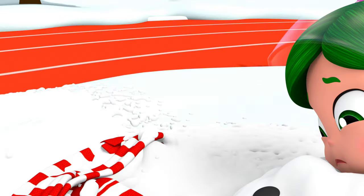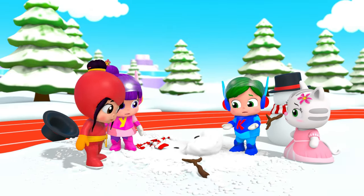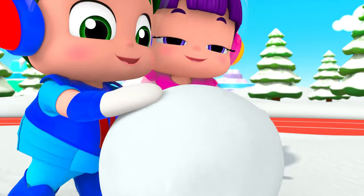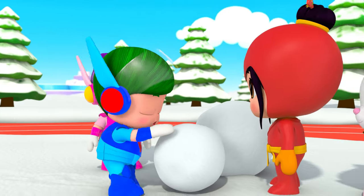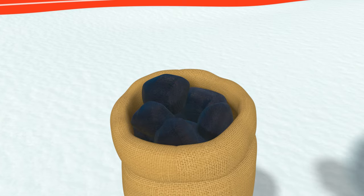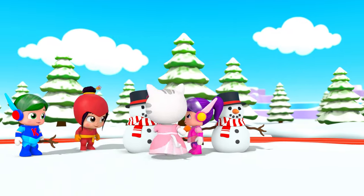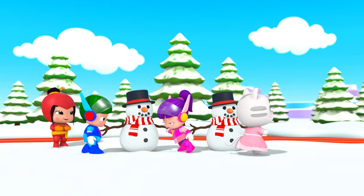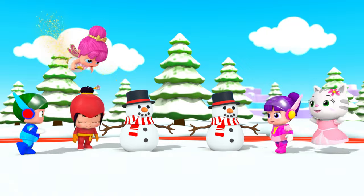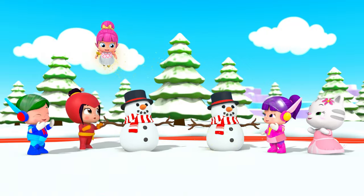Oh no, one team has fallen down. Over here. Let's help and spread some Christmas cheer. We all built a magic snowman. We all built a magic snowman. We all built a magic snowman and worked as a team. We all built a magic snowman and worked as a team.